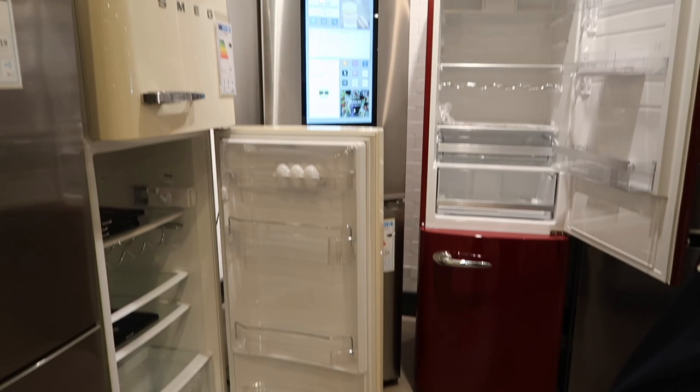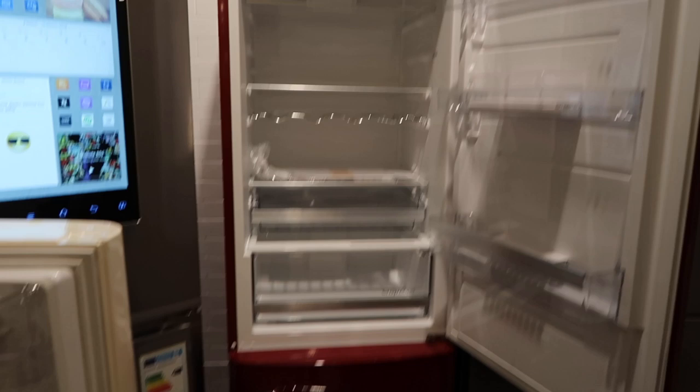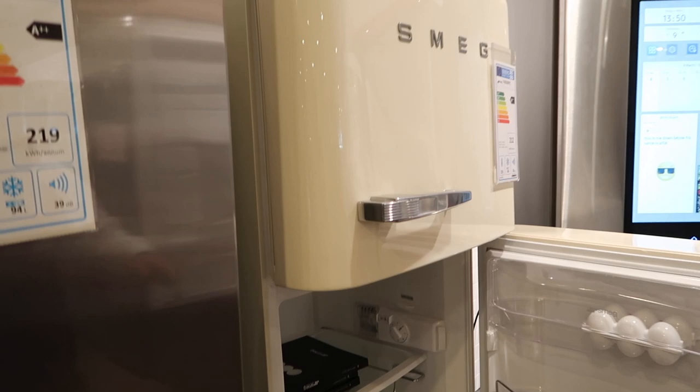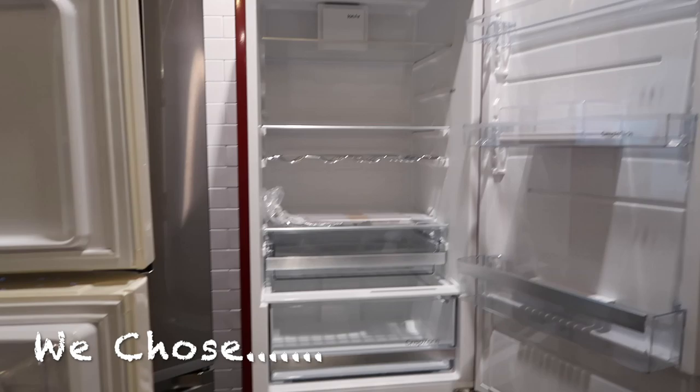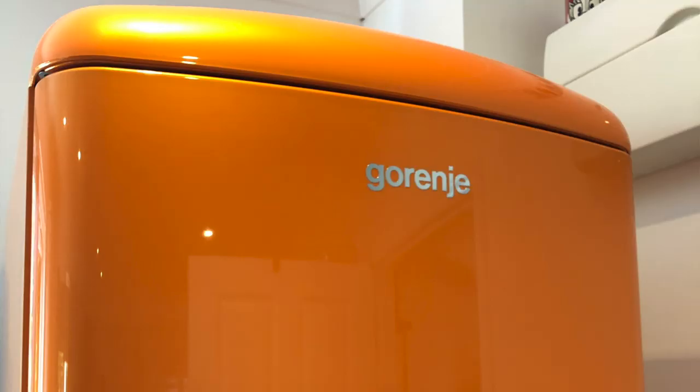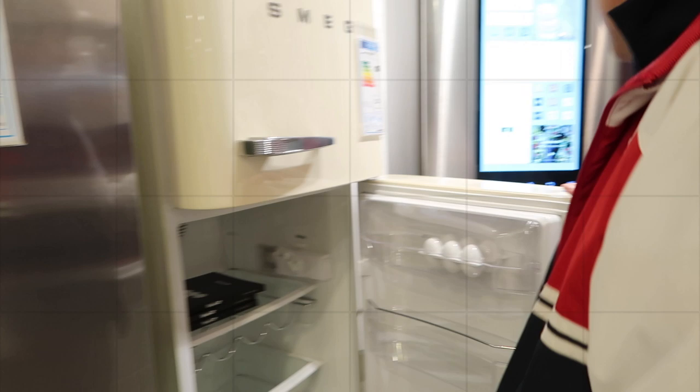So is it going to be a Smeg or that in orange? Or this in orange. Freezer compartment, please. So hard, isn't it? Difference is 300 quid. And a big compartment.